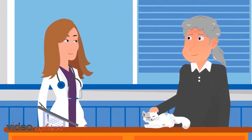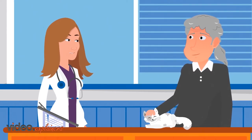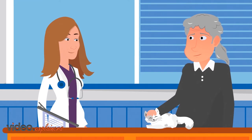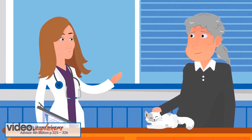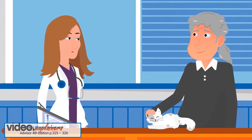What is FIV? FIV stands for Feline Immunodeficiency Virus, a viral disease that can weaken a cat's natural immune system. It's most commonly found in unneutered male cats, outdoor cats, and cats that fight with other cats.